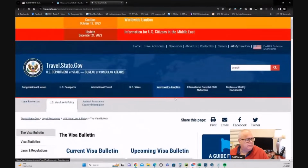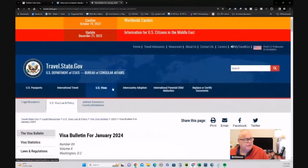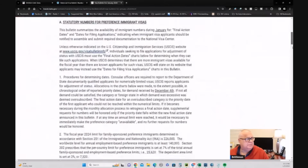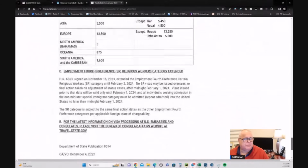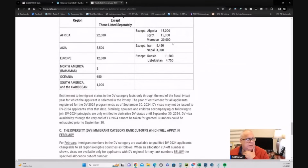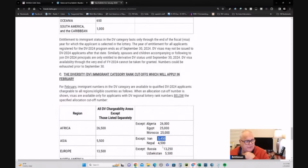Visa bulletin we've got up to date. We're going to get a new visa bulletin in the next few days, by the way, so look out for that. And I'll come back to that visa bulletin point at the end of this conversation as well. So, okay, Asia is current up to 5,500. Iran is current up to 5450, right? And it was the same last month, right? Nepal is a little bit restricted at 3,000 and then 4,500 for the last 2 months. But Iran is almost at the same level as Asia as a whole, right?